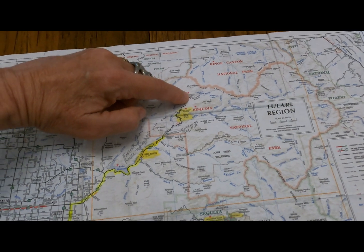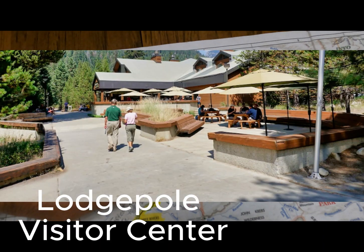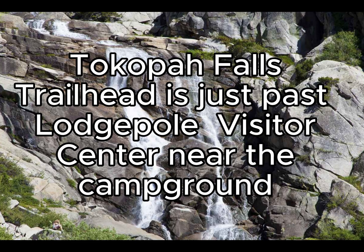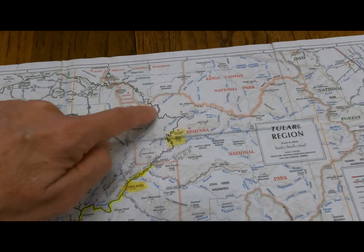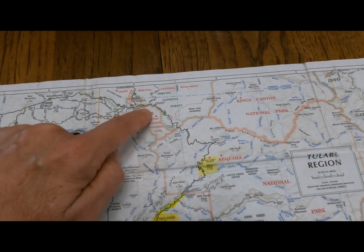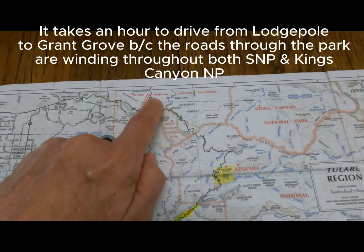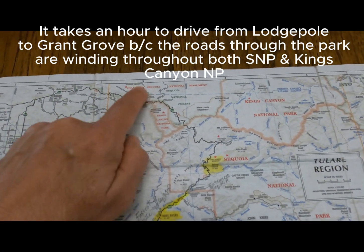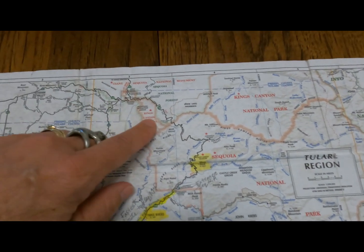And then if you get up here to Lodgepole Visitor Center, they have restaurants and they have places where you can get ice cream, very important. And then this Tokopah Falls trail is kind of a nice trail to take as well. If you wanted to go all the way through, you can go into Kings Canyon. Over here is Grant Grove, which is another sequoia grove that you can visit and just walk around. That trail is just right off of where you park.